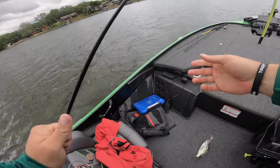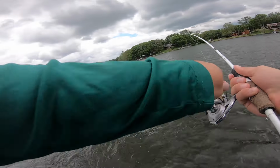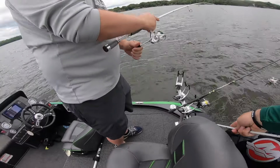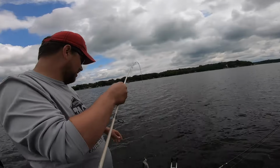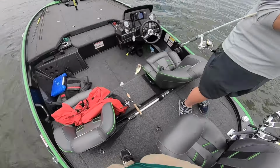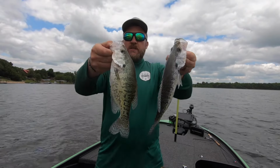Going to drop him in the bottom, see if there's one on this one. Oh, this is a little bit better one. This one's gone. Ooh, that's a nice one. Nice. Yeah. There we go, guys. Just caught these two. Some nice fish. Still get meat off them.